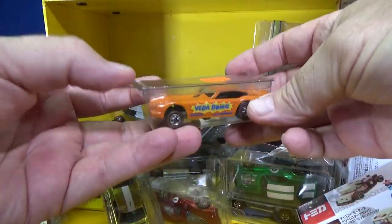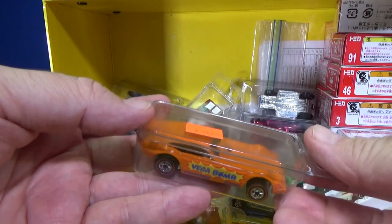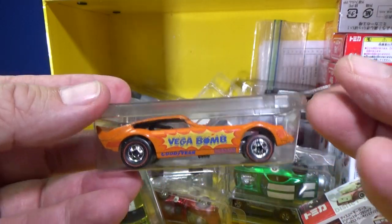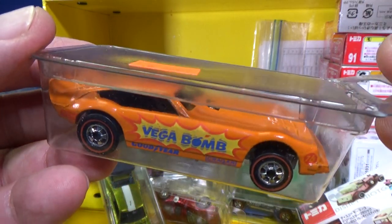Oh, by the way, I didn't film anything. I filmed one thing. It's about a minute and a half. I'll put that at the end of the video, okay? Here's Vega Bomb. And since my first car was a Chevy Vega, I picked up the Vega Bomb.